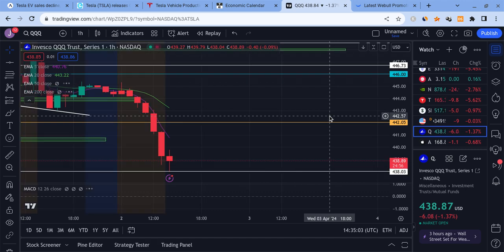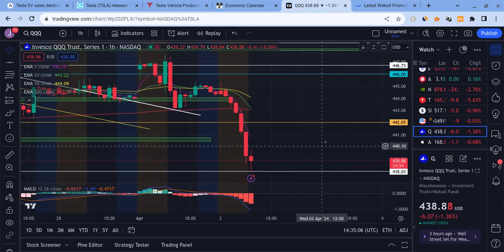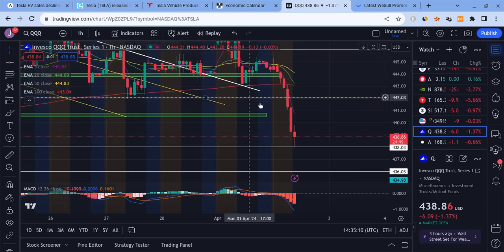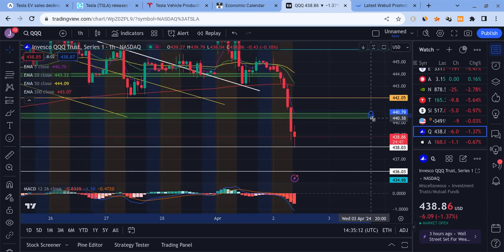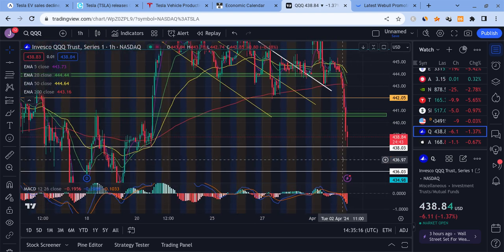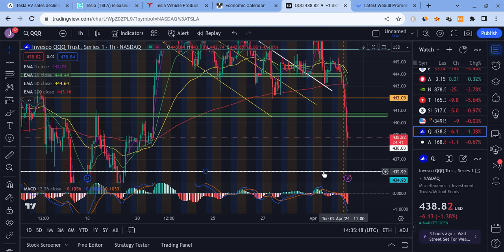Same thing with the QQQ. This got dragged down thanks to NVDA, and there's other factors as well. 438 is the key support since we lost 440. You guys can see how well it's holding that up. And if we lose 438, look for 437.5 to 436 as our next target. I think 436 will come next if we lose 438.